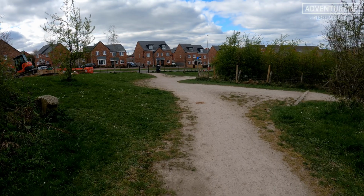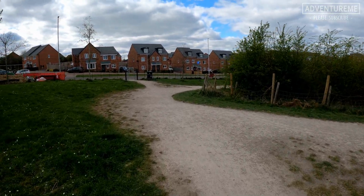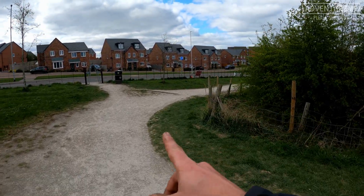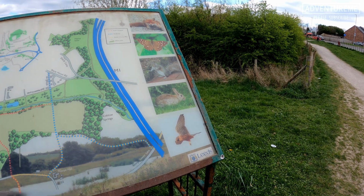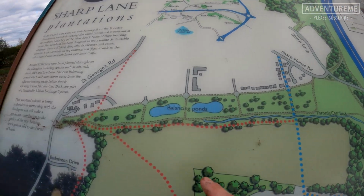But anyway, let's go find the other source of the first culvert that we saw. I'm going to make my way around here and all the way back down the other side of the ponds, and hopefully we can find the culvert. Just take a look at the country park sign here. You can see what I'm talking about.